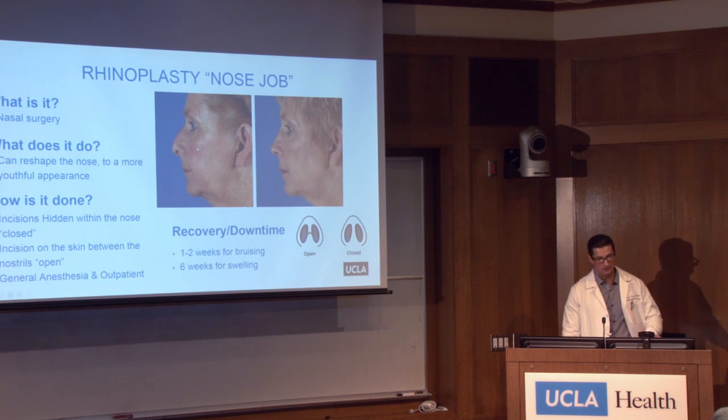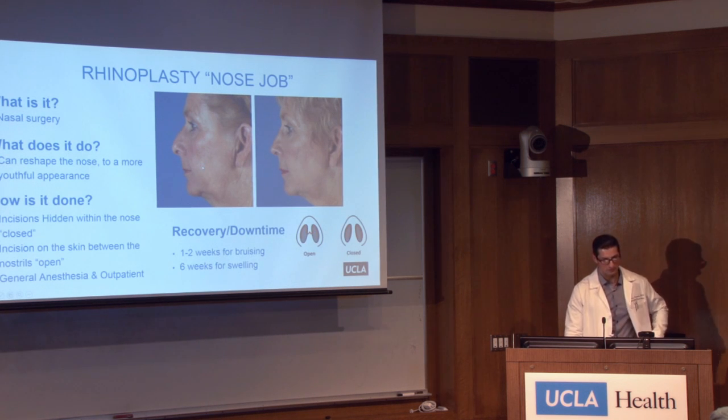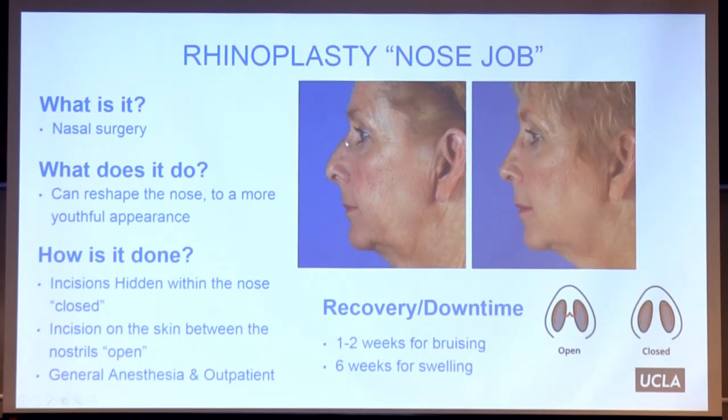I just wanted to touch on rhinoplasty. It's, again, another surgery I do a lot of, and there is some aging of the nose that we talk about. You tend to get some drooping of the tip mostly, and that makes the bump look more prominent as well. So it's about getting it into a more youthful position.